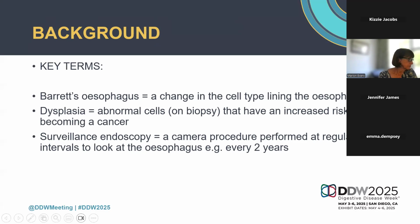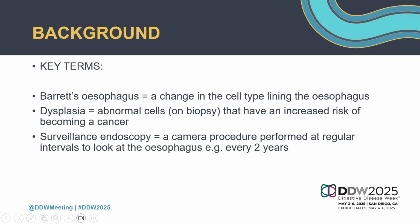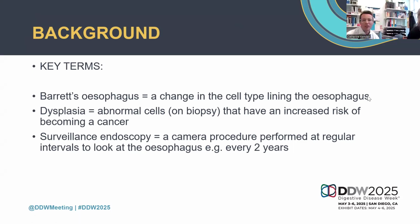So potentially a mixed audience. In terms of the key terms that I'm going to be using for some of the conditions we're talking about today, just to understand what Barrett's esophagus is. Barrett's esophagus is the name for a change in the cell type lining the esophagus. So it's a condition that doesn't cause any symptoms or any direct harm itself. But that change in the cell type lining the esophagus, we know, puts people at a slightly higher risk of developing esophageal cancer. Exactly how high that risk is has been the subject of debate and is one of the important measures in our trial.